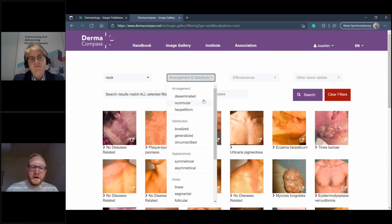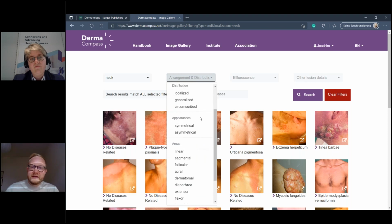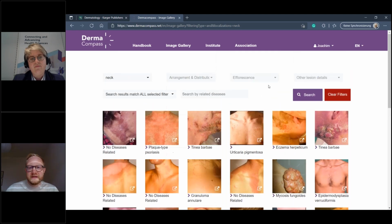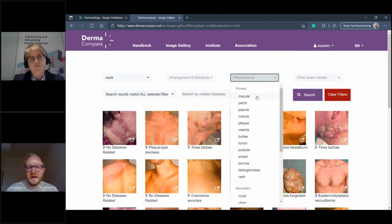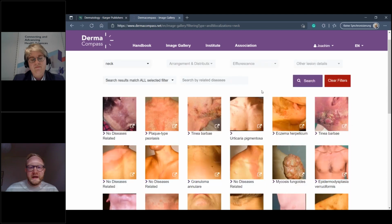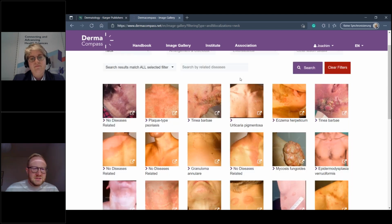And then you could also go further and say, is it, for example, a symmetrical pattern? Is it linear? Is it follicular? All of these different parameters. And the efflorescence is something very important. You could have plaque, it could be plaque, it could be bullae, it could be tumors, pustules, and so on and so forth. That's all parameters that help a dermatologist to get to a first idea about a diagnosis, and then also weighing one diagnosis against the other.